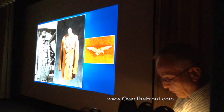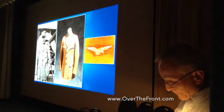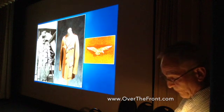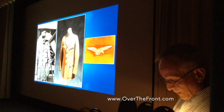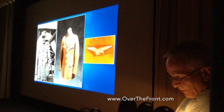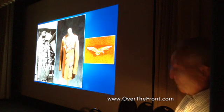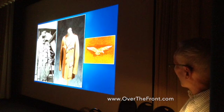Here's another example of one of Kiffin's tunics as it appeared then versus today. The color photo of it came from the North Carolina Museum of History, where the tunic is maintained. The smaller photo on the extreme right, which came from the Air Force Museum archives, is of the type of wings that Kiffin wore.